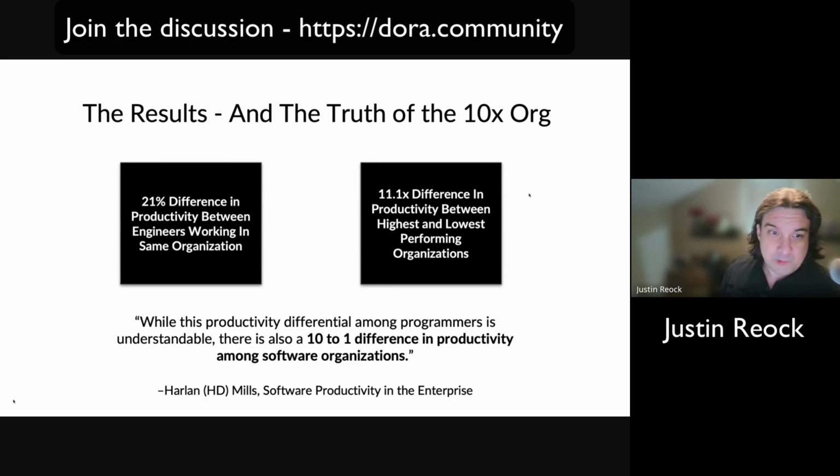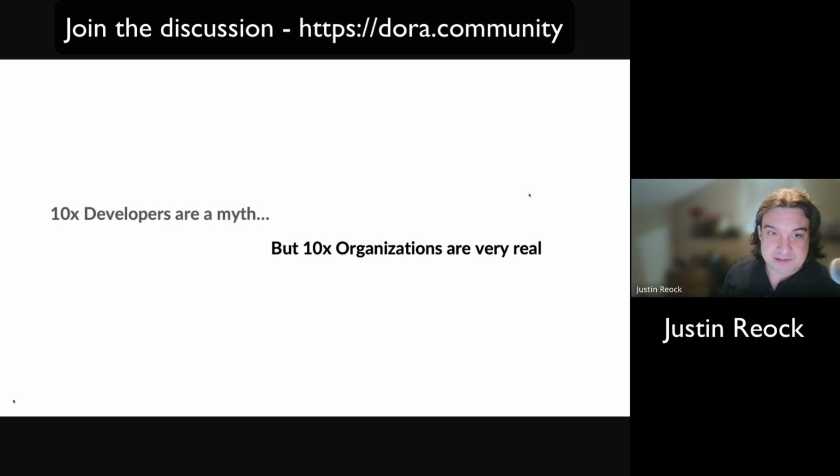First of all, within the same organization, as you see on the left here, there was only about a 21% difference in productivity between engineers that were working in that same organization. Now if you compare that to what you see on the right here, there was an 11.1x difference in productivity between the highest and the lowest performing organizations. In other words, you had some organizations in this study that were doing more than 10 times better than the lowest performing organizations. That 21% becomes basically statistically insignificant across the entire spread. But it did teach us something very important, and that is that 10x developers within the organization may be a myth, but 10x organizations are very real, okay?